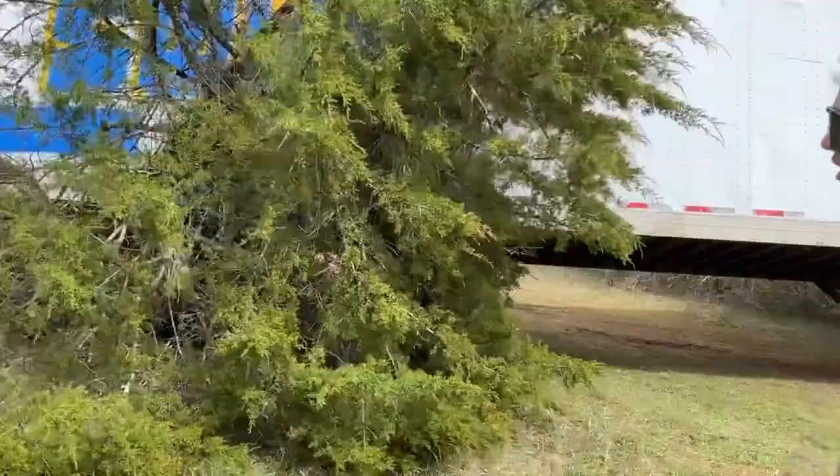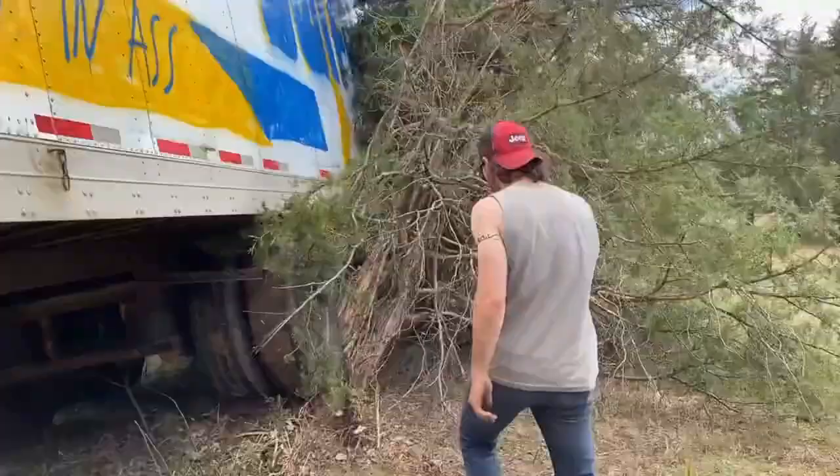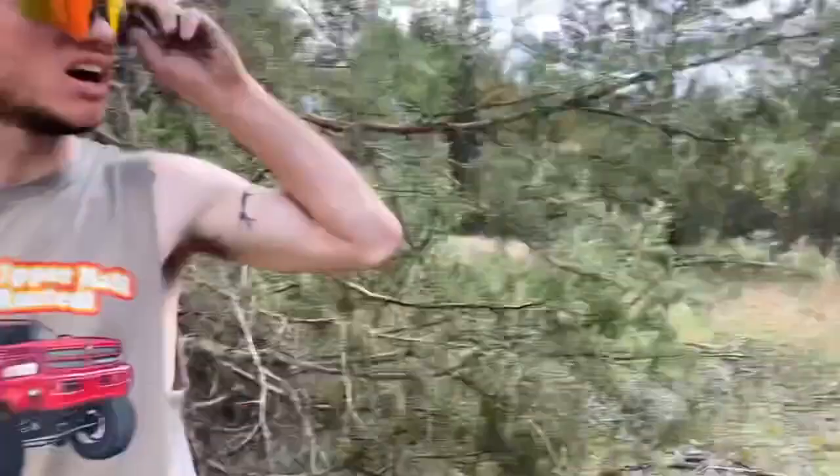Smokes. Oh, I hit the tree? Yeah, you took out the whole tree. I didn't see it. That tree is like this big. Oh, I hit all those. I didn't see it.